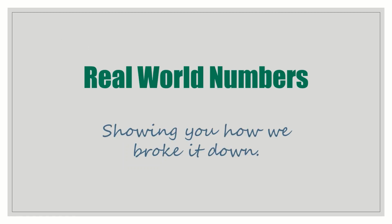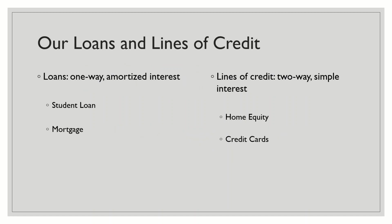As promised last week, I'm going to be sharing our real-world numbers, showing you how we broke it down. So here are our two columns. On the left-hand side are our loans, or our one-way amortized interest, which are a student loan and our mortgage. On the right-hand side are our lines of credit, which are two-way simple interest. It's a home equity line of credit, and then we also have some credit cards.